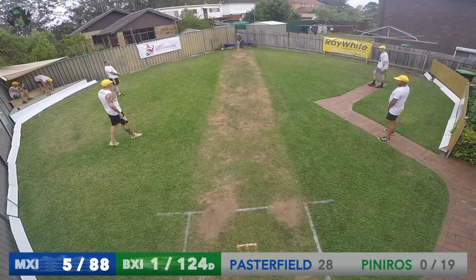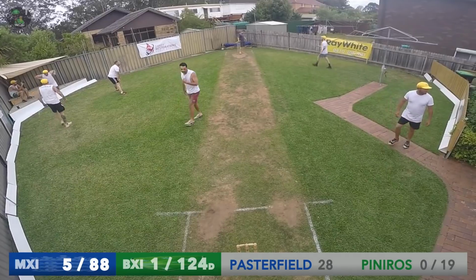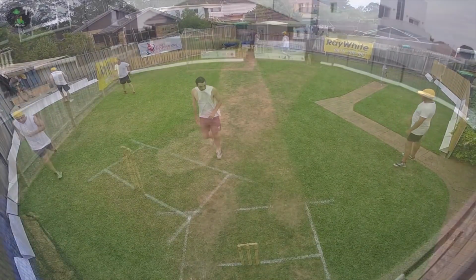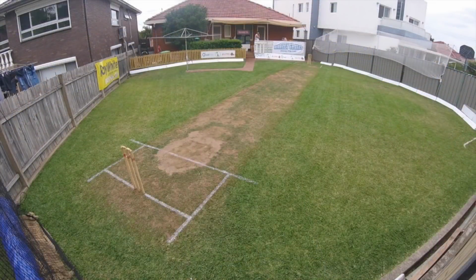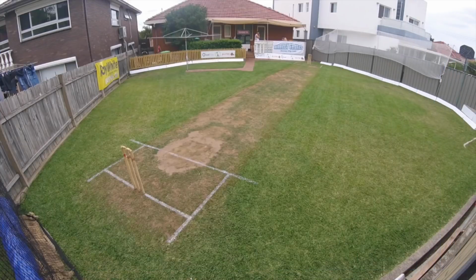Now this will be the last ball before the lunch break. Paneros into Mark Pasterfield, and it's down the leg side. A great session for Matt's 11. Matt's 11 have fought back strongly in that opening session on day 2. Mark Pasterfield goes into the break 28 not out, with Matt's 11 5 for 88. They still trail Brennan's 11 by 36 runs, but have given themselves every chance to get up near their total and get right back into this match. A big session of the test match coming up.